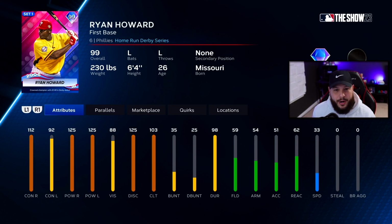Coming in at number 4, I'm going with Ryan Howard. Max out power at first base. That's exactly what you need out of a first baseman, right? A lot of power. He has an elite swing, still high contact, 112 and 92, and clutch is still 103. So he kind of meets in the middle when it comes to contact with righties and lefties when runners are in scoring position. So yeah, Ryan Howard is a solid option.